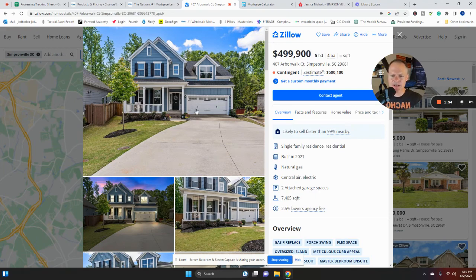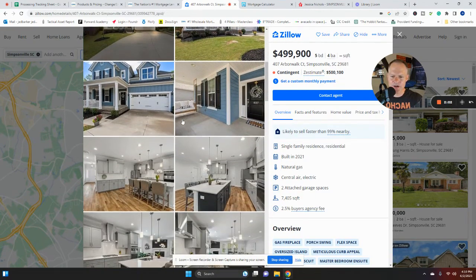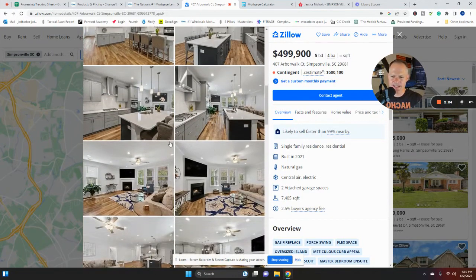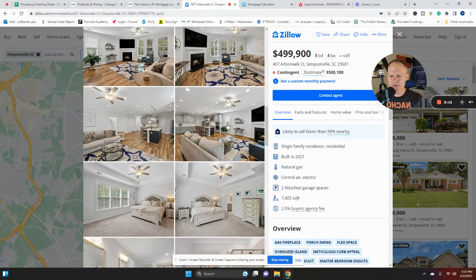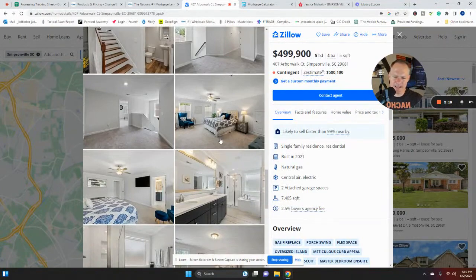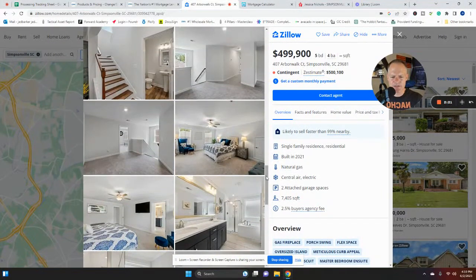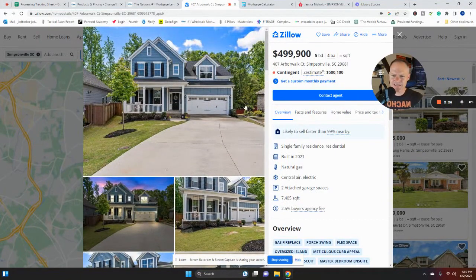Great curb appeal, pulled back from the street. It's just a beautiful color. It's got a great front porch, good patio, 2-car garage, beautiful kitchen, all the way around. It's a 2021 home, 5-bedroom, 4-bath. So here in Simpsonville, South Carolina, you're picking up almost a brand new home for under $500,000 right now. Wood floors all over the place, wonderful paint job. It just looks really beautiful. So keep that in mind. If you're moving here from out of state and wondering what you can buy for under $500,000, it's a wonderful home to buy.